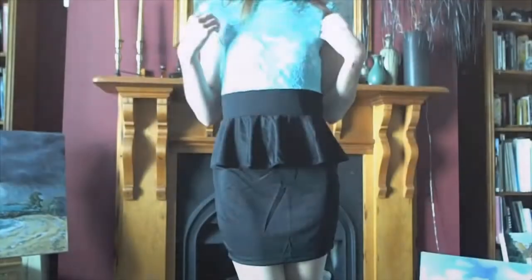And it will probably sit between your mid-thigh. So it's not too short. This dress will fit best in a size 8 to 10. It is stretchy, so there's room to move. And like I mentioned before, this peplum part is really useful for covering any unwanted bulgy bits that you might have.